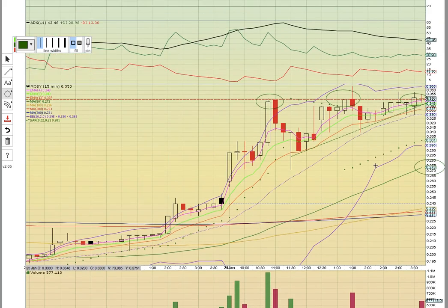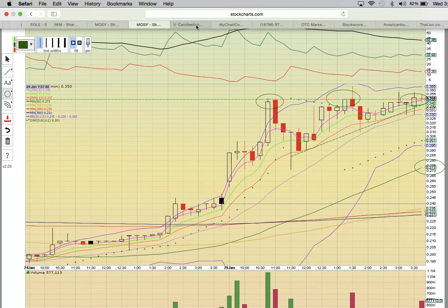So basically this is a really good day for MOSY, and usually a close above the 50-day simple moving average is the bull signal and does signal more upside potential, but it needs to turn into support. And if it hadn't closed above the upper Bollinger Band, it would be a better setup, but it still is a good setup.